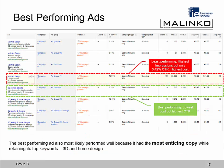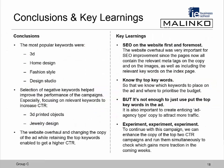Best performing ads for us were not necessarily the ads that contained the brand title or name in the headline of the ad. It actually was using the most attractive keyword that achieved a higher click-through rate and increased the online presence.